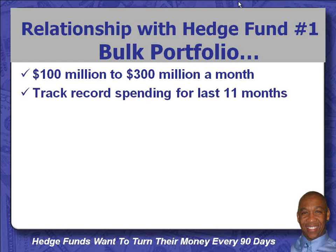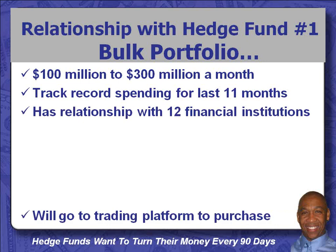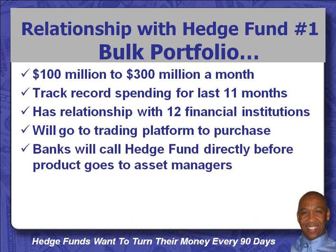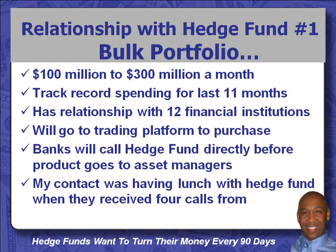They have a track record of spending that amount of money, $100 million to $300 million a month, for the last 11 months. This hedge fund has relationships with 12 different financial institutions. They will go to trading platforms to purchase the product, and banks will also call this hedge fund directly before the product goes to the asset managers. My contact was having lunch with this hedge fund when they received 4 calls from 4 different banks.